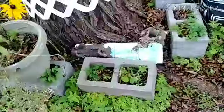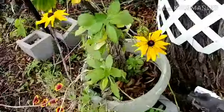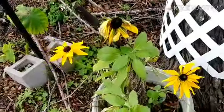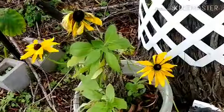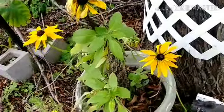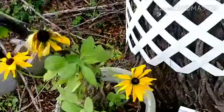But anyway, guys, I'm gonna be throwing up some pictures of my flowers that I grew in the garden last spring. I have many pictures of my garden from past years.